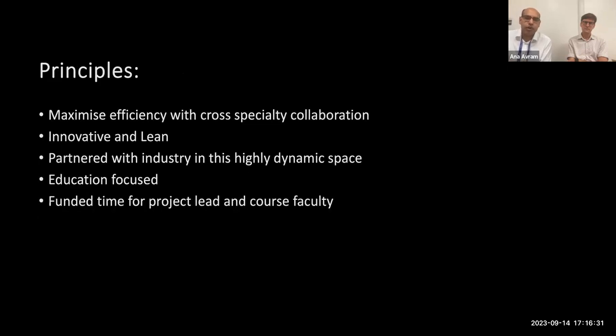The principles of our project were to maximize efficiency with cross-specialist collaboration. We wanted it to be innovative and lean, and we wanted to partner with industry to make use of this highly dynamic space. We wanted it to be education focused, and we wanted experts' time to be funded so that it minimized burnout.